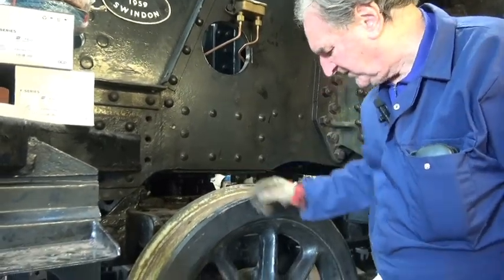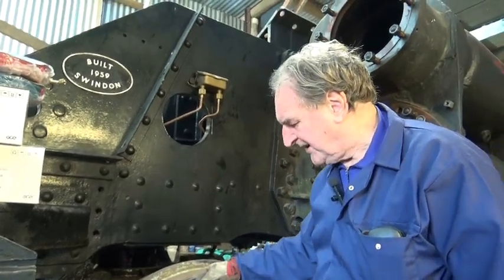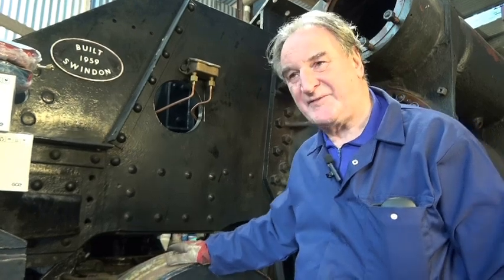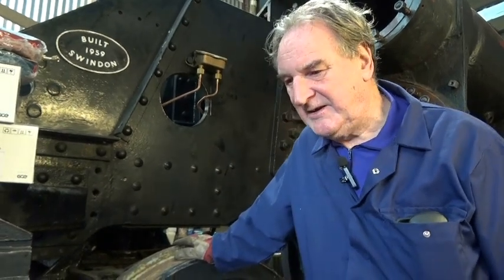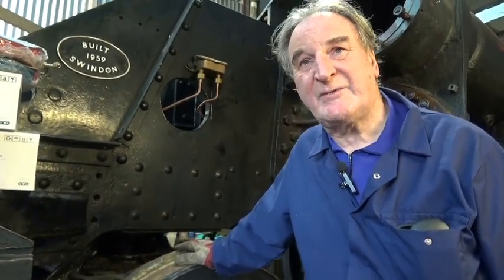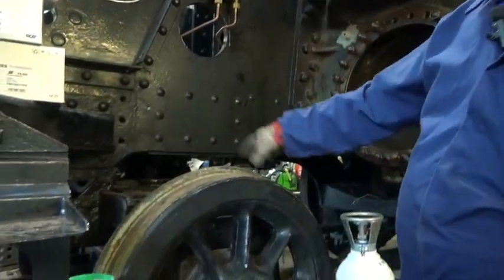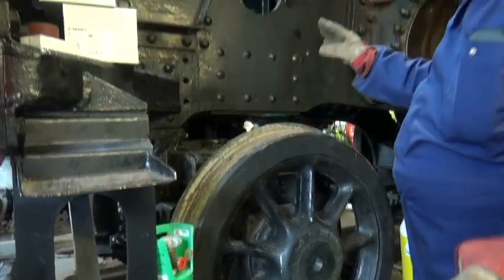We had new wheels cast along with 80072, new tyres done by Ring Rollers in South Africa, and a guy called Bill Jeffries fitted it all together, ultrasonic tested the axle, fitted all the wheel sets together in Swindon Works. It was the last commercial job they did at Swindon Works carriage shed, and that was the new front wheel assembly. So then we started putting everything back together.